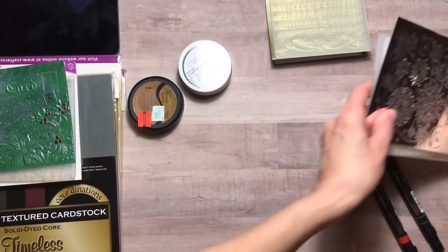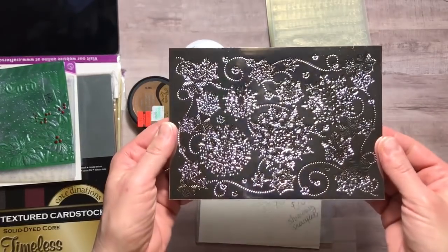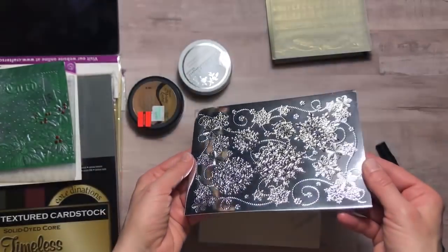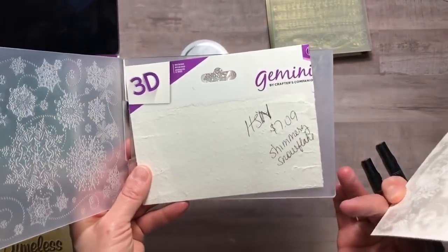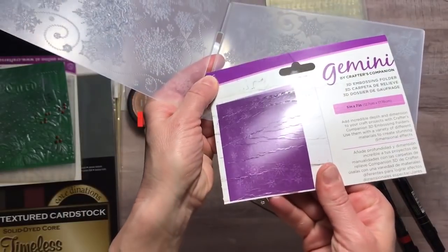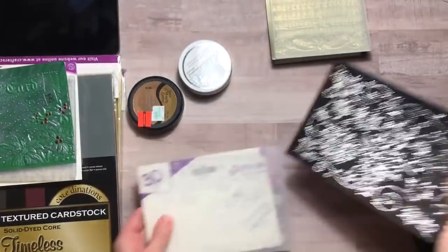The next one I did, this is on the mirror cardstock. Look at that. Oh, it's so shiny. So very shiny. So this is the shimmering snowflake. The packaging's kind of beat up, but that's what it looks like. I cut it down so I could just keep it in there.